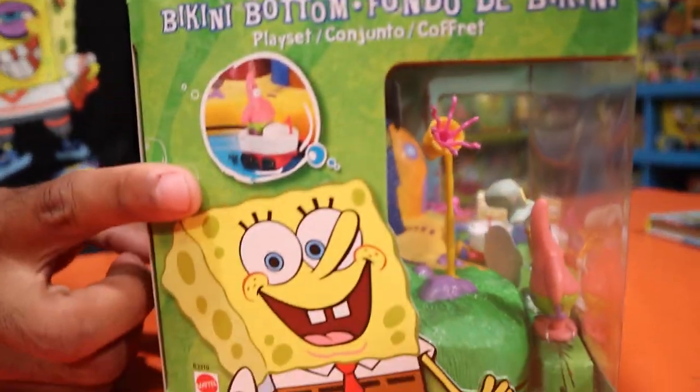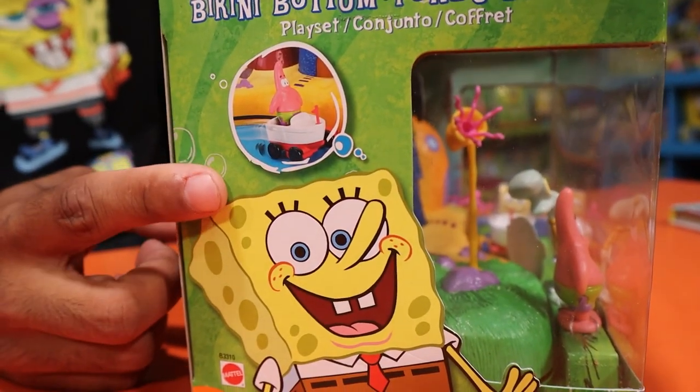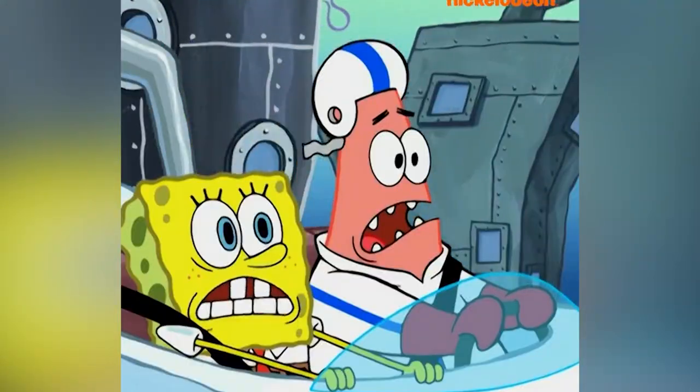You can even put Patrick on the boatmobile, which I don't even know. Like we see in that episode where he's using the antenna to talk to SpongeBob that he clearly knows how to drive, but you don't really see him driving that often.